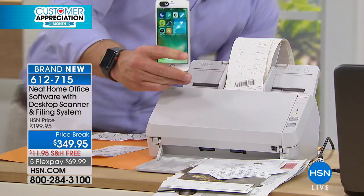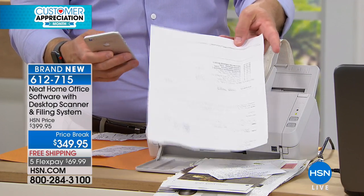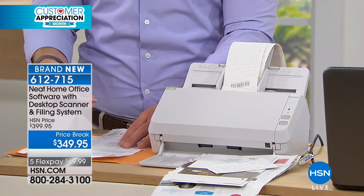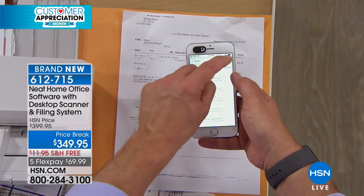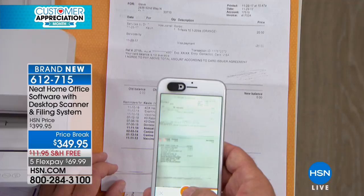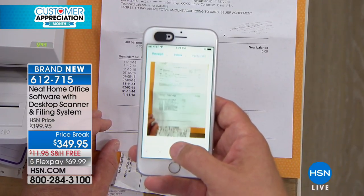So all of a sudden, if I'm leaving the vet or the kid's doctor's office and they hand me this big medical record, I'm like, oh my God, what am I going to do with this? I don't want to lose it. I just place it right down here. I'm going to go to my Neat software on my phone, and boom. This is actually my dog's medical record. I want to make sure I capture this. I go to my scan, my camera button, back it up. This is the power of what it does, optical character recognition. I hit that button. It is captured.